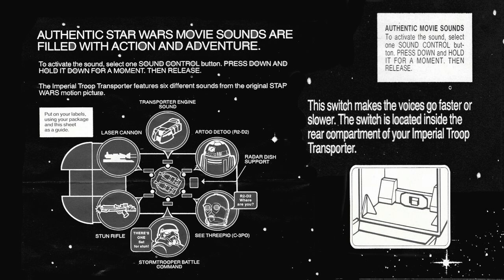The authentic Star Wars movie sounds included were the Transporter engine sound, R2-D2, C-3PO, Stormtrooper Battle Command, Stun Rifle, and the Laser Cannon. There was also a switch that made the voices and sounds go faster or slower. The switch was located inside the rear compartment of the Imperial Troop Transporter.